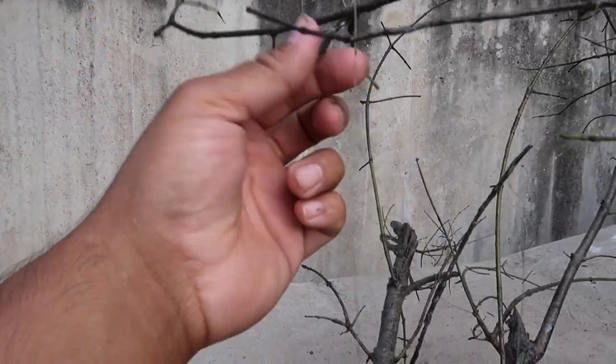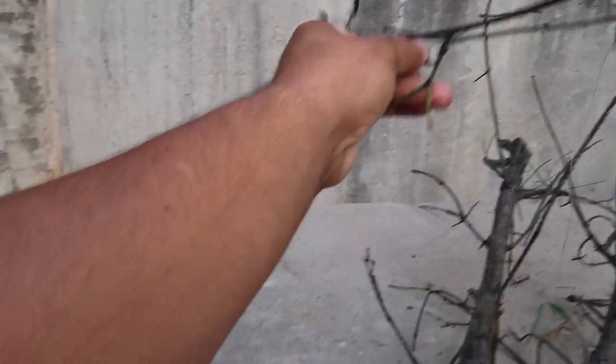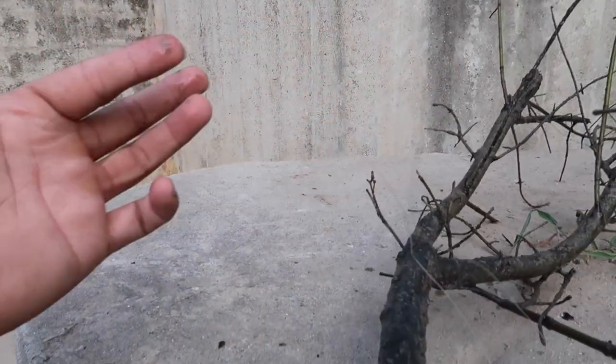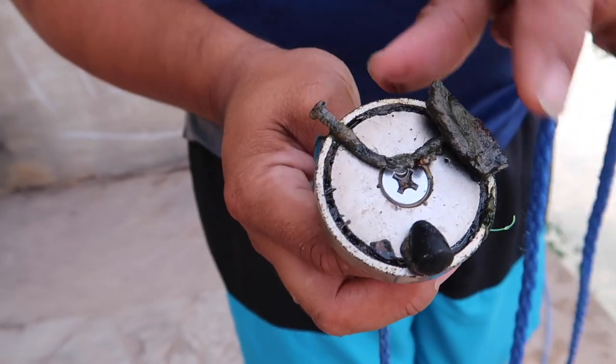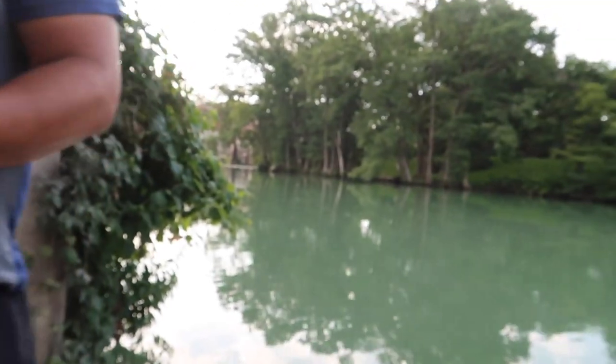Look, there's a weight right here. Go grab it. Okay, so we got a weight, a nail, and I don't know what that is. So yeah, nice little catch.